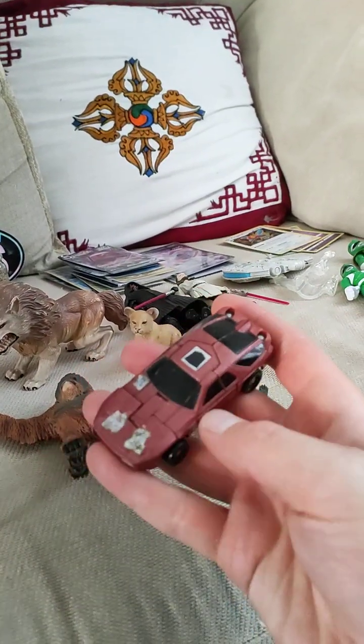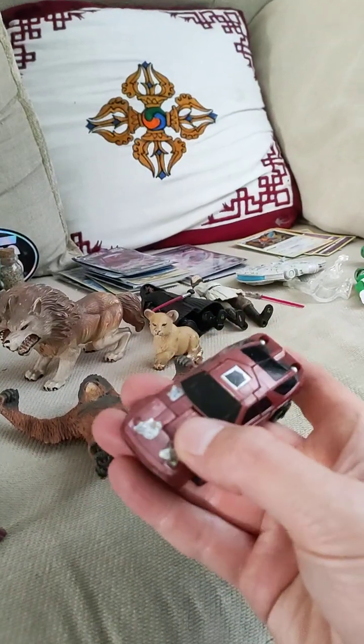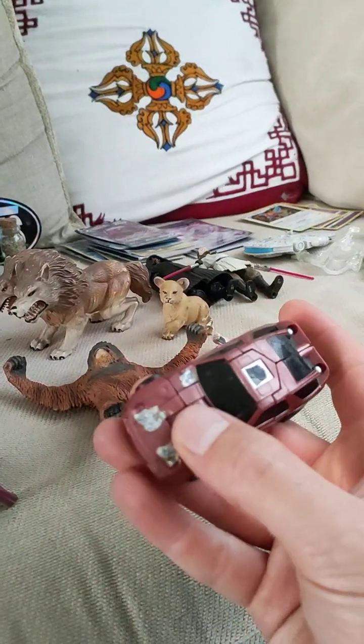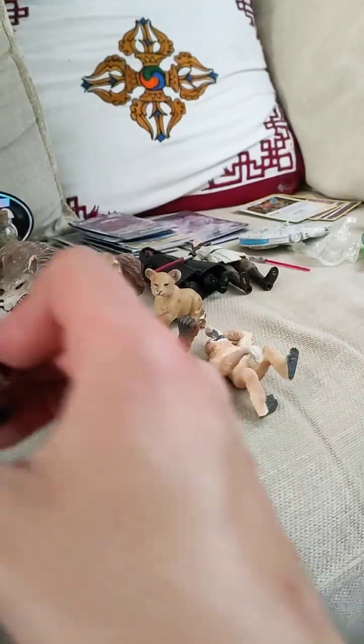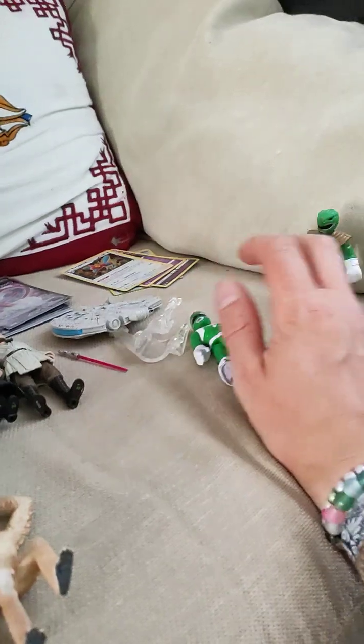I think that's what, G2? So G2 transformer. And as I gave her the 50p, she went, is that from Disney or something? I can't remember what she said it was from, but she asked something really random. Is it a Disney car? And I went, no. She went, oh, all right. So never mind.